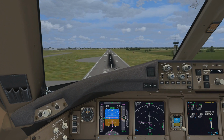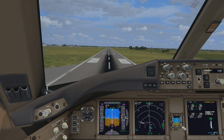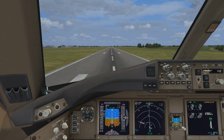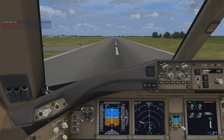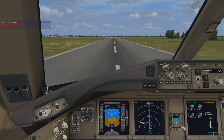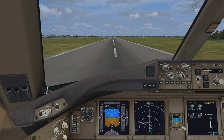Light slope. Light slope. Light slope is fine. 20. 10. Don't know, it was kind of weird there at the end. I almost felt like we had to slide over. I'm not sure if we were on one set of landing gear or what.